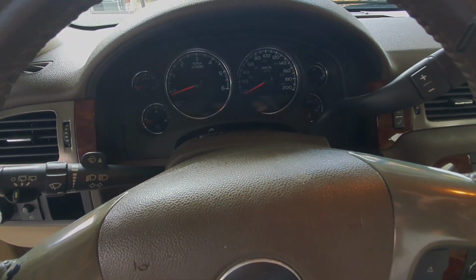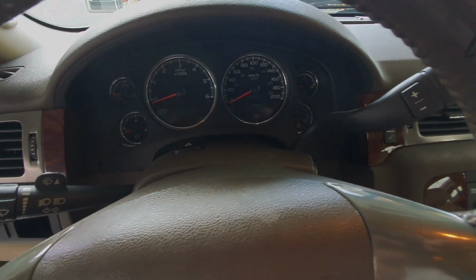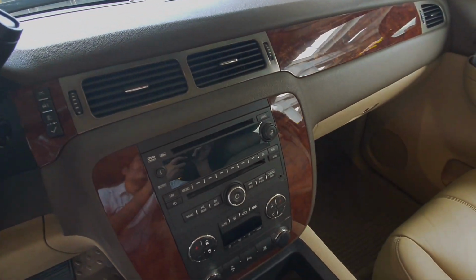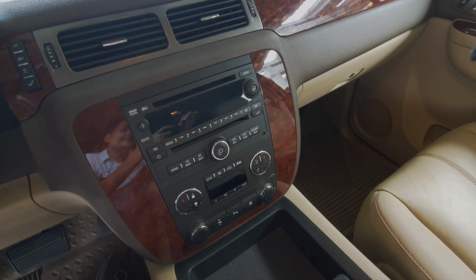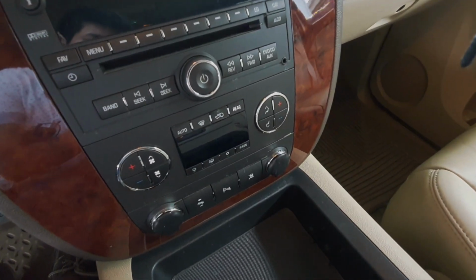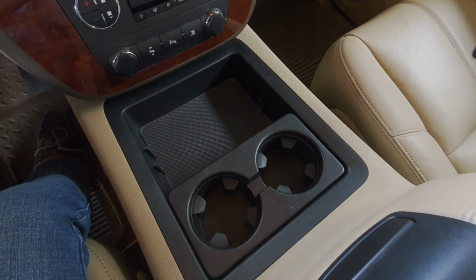On the instrument panel, you do have your analog gauges for the RPM, the speed, and other stuff. And this is actually your gear shifter. And at the center, you do have your car stereo system with DVD, as well as the air conditioning controls. And of course, you do have a massive storage space here at the center with two cup holders.